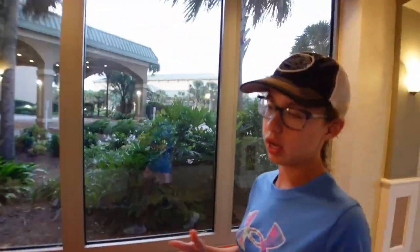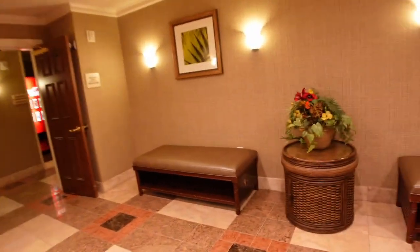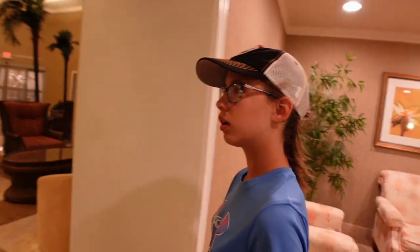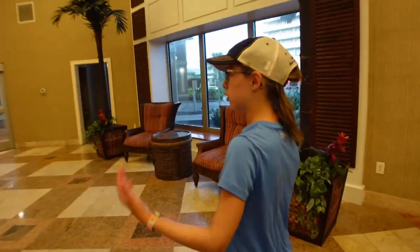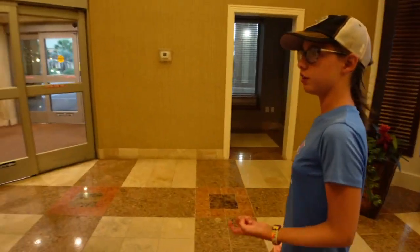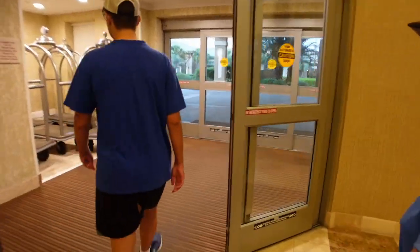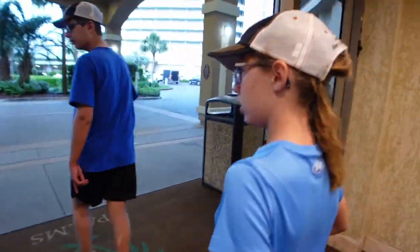The Royal Palms. I guess that's why they call it Royal Palms. Vending machines back there, I'm pretty sure. The vending area and restrooms. Royal Palms lobby. This is a really nice lobby. Mail room. They've got a few carts here for when you're bringing your stuff at check-in. Mini shopping cart though. Royal Palms.